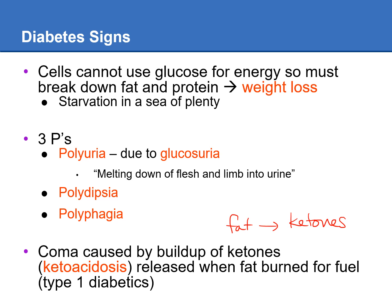And then your neurons in your brain do not work too well when your blood pH gets too acidic. And so they get depressed. And if it gets bad enough, it will cause you to go into a coma. And that's a medical emergency because if the blood pH keeps getting more and more acidic and the neurons get more depressed, it can actually depress the breathing center in the brain, and then you actually stop breathing, and that will kill you.